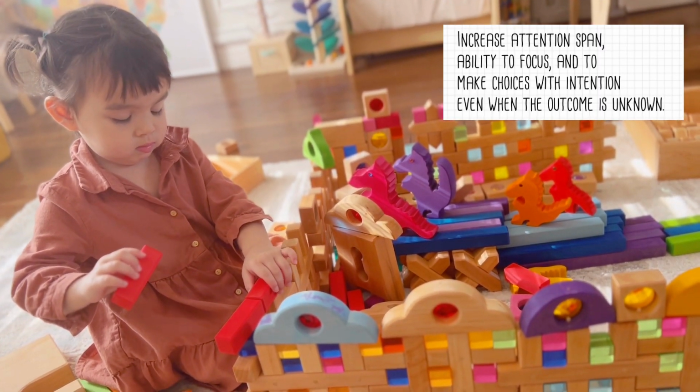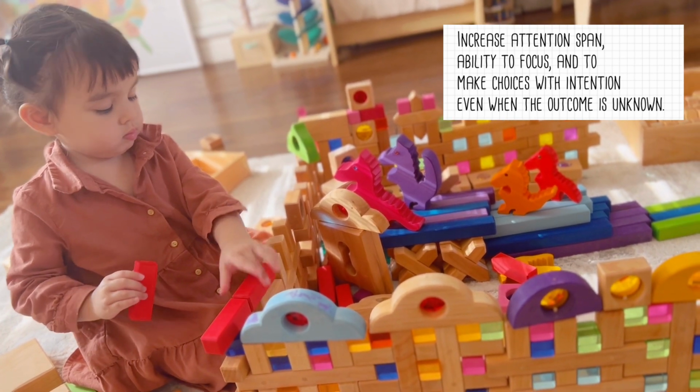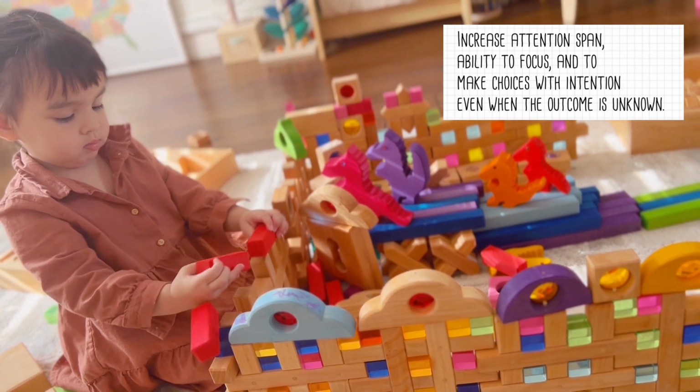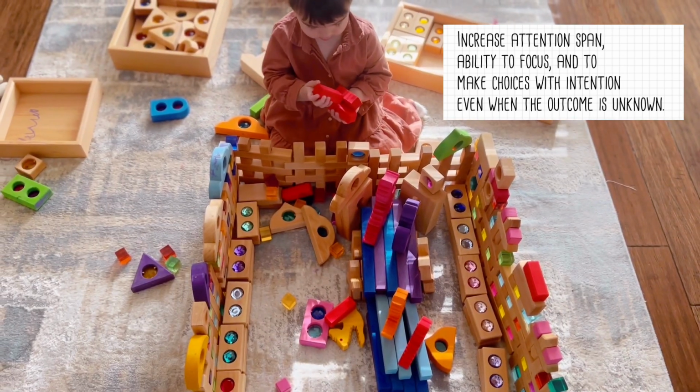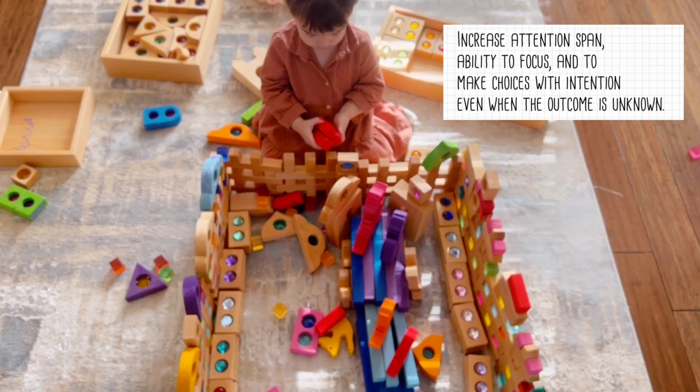Open-ended play increases attention span, the ability to focus, and to make choices with intention even when the outcome is unknown. And over time, we observed that Charlotte's patience and resilience to accomplish something has greatly improved.